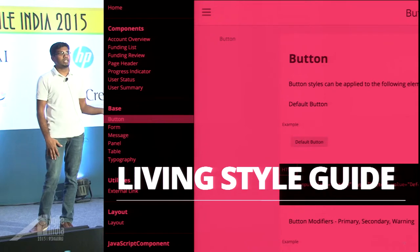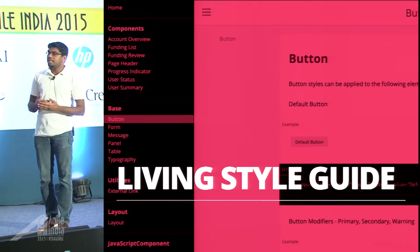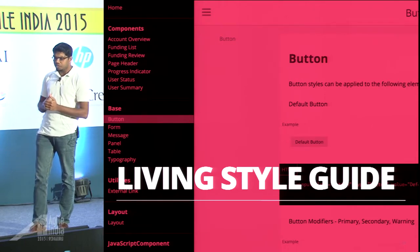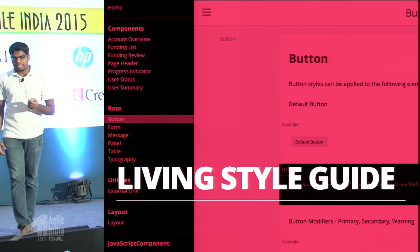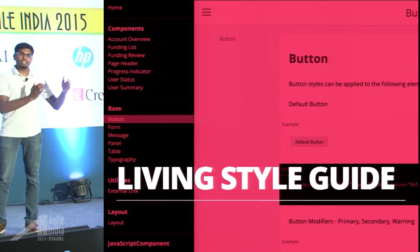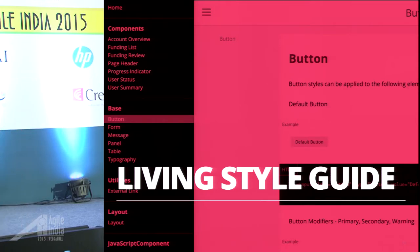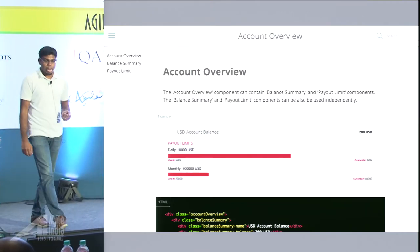hey, this is the form which we already have in our application. Let's see how to reuse this form. Or in other words, is there any other way that we could improvise this form itself? So we were able to abstract the components on a story level and build the UX in an incremental fashion, rather than how they traditionally do it, saying, hey, let's finish the UI development and then start the development. So I'll showcase some of the screenshots from the Living Style Guide itself.